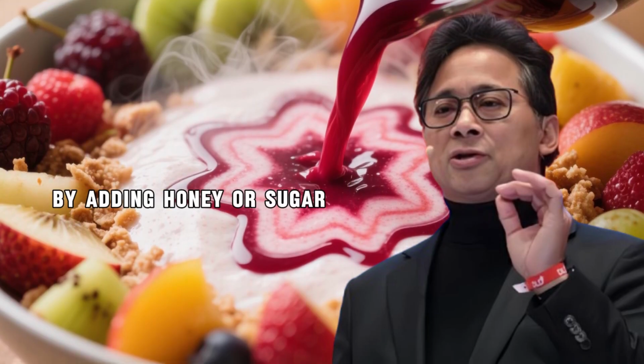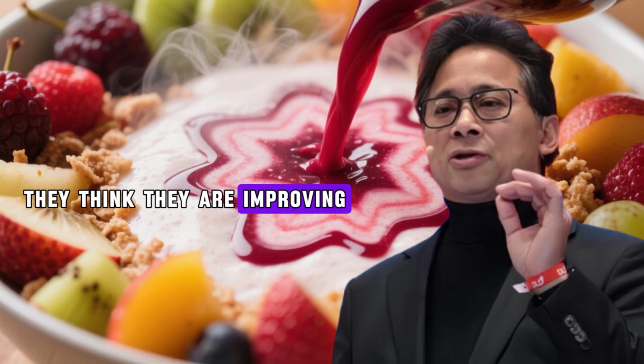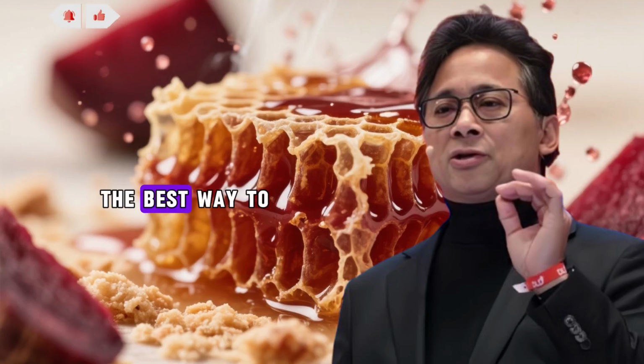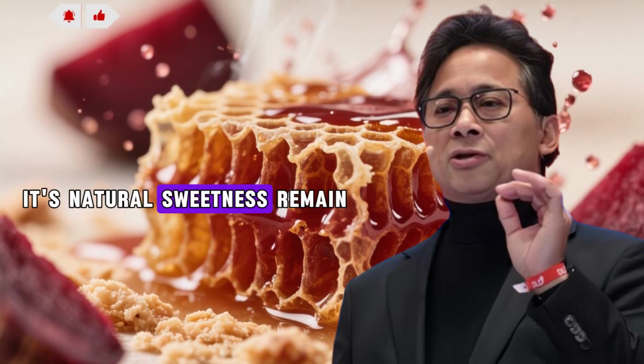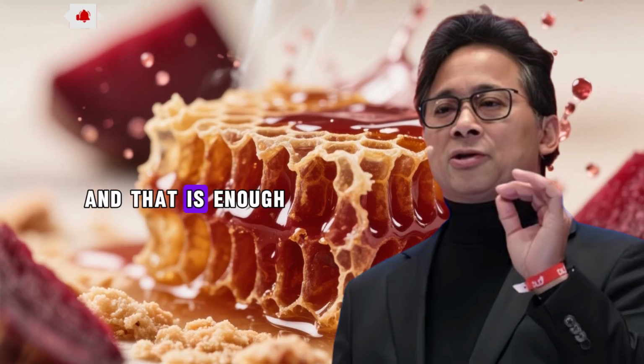The result is simple. By adding honey or sugar, people destroy the very benefits they think they are improving. Even natural sugar is still sugar, and the body treats it the same way. The best way to enjoy beet juice is to let its natural sweetness remain as it is. Beets already contain natural sugar, and that is enough.